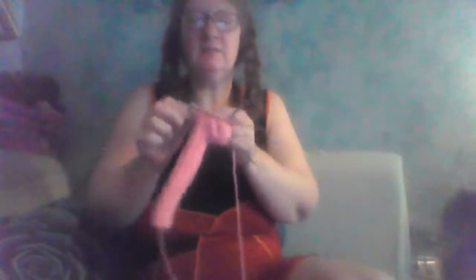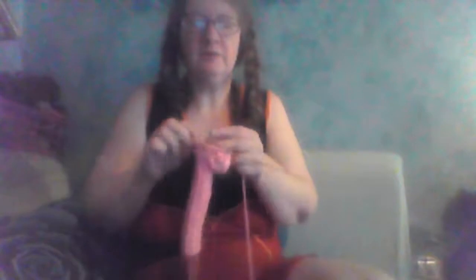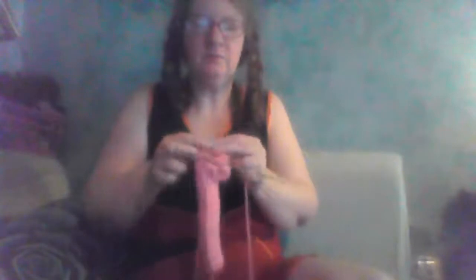That's how it is. So in this case, I just need one more here. And then I am going to take two together. So I get back two because I started up with 10 stitches on each needle.